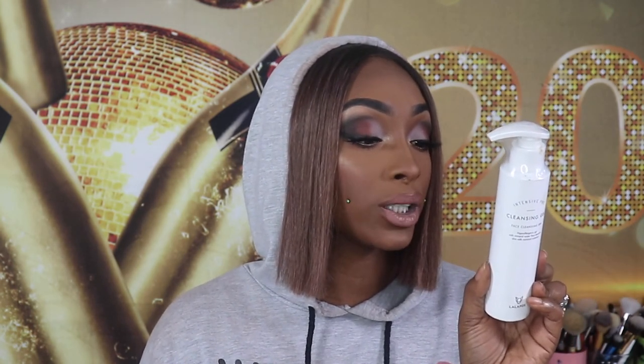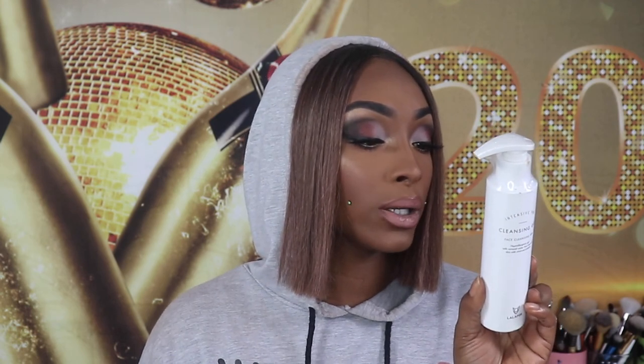It's a hyaluronic gel with mineral water that cleanses skin with minimal irritation. So it says pump once, create a lather with water, and gently massage onto face. Rinse off thoroughly with lukewarm water. So I am gonna open this and I am gonna test it out.